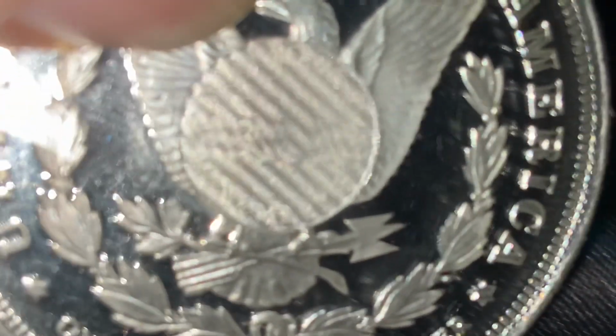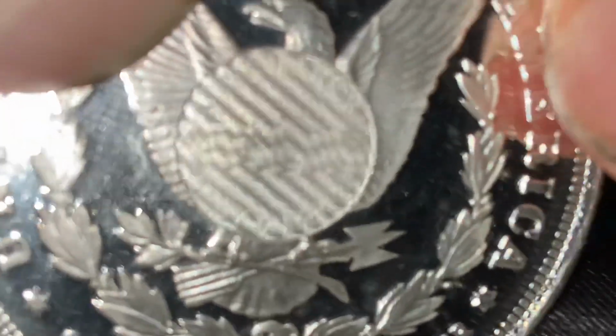So when you take this card and highlight it over the eagle, you can see the word valid when you turn it a certain way. Let me see if I can get it into focus on this Sunshine Minting round that was sent to me as a gift by Lisa Bibby. I posted a video on that earlier. Check it out.